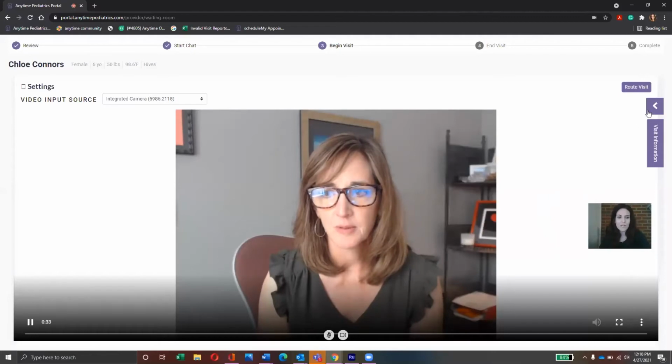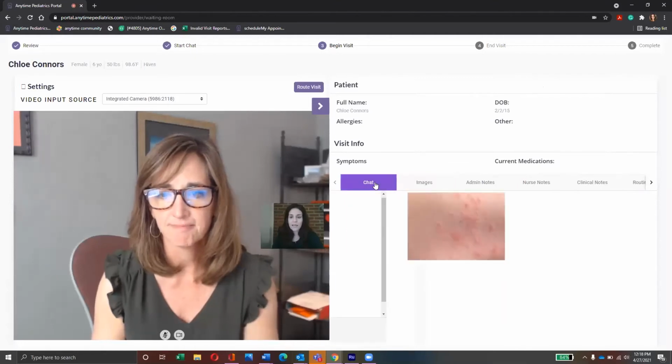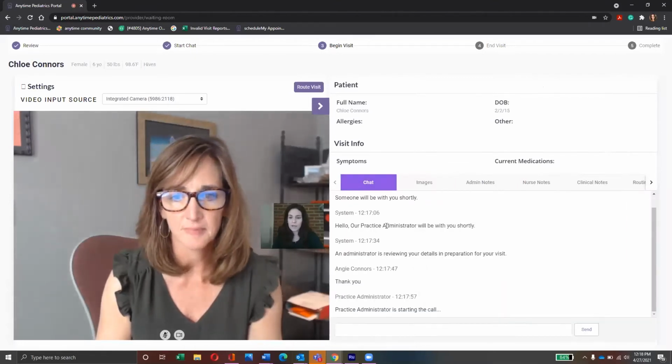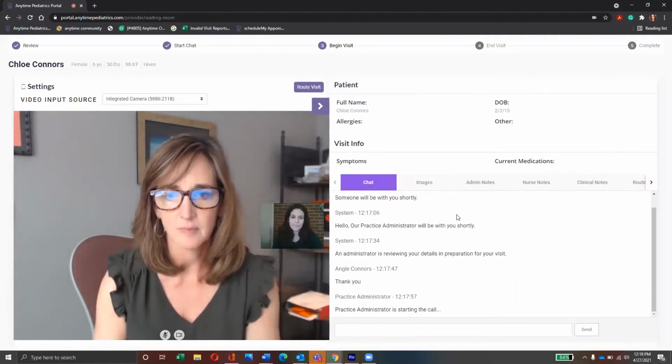I can also click on this arrow on the right-hand side to view the image that Chloe had uploaded of her rash. I can continue to chat with Chloe throughout the entire virtual check-in process. Maybe I see her mouth is moving, but I don't hear her. I could use this chat feature as a nice way to troubleshoot with Chloe.